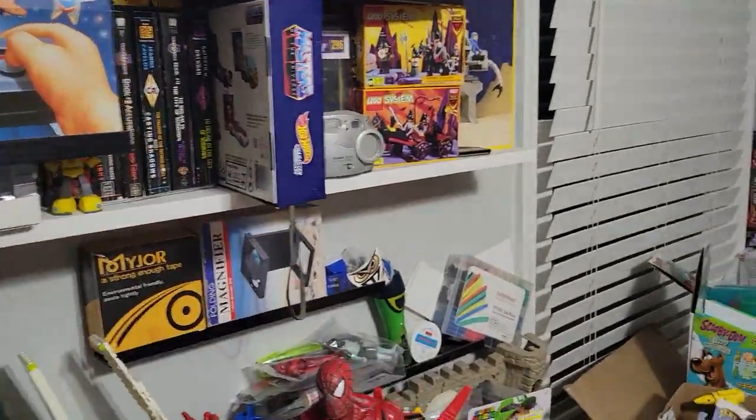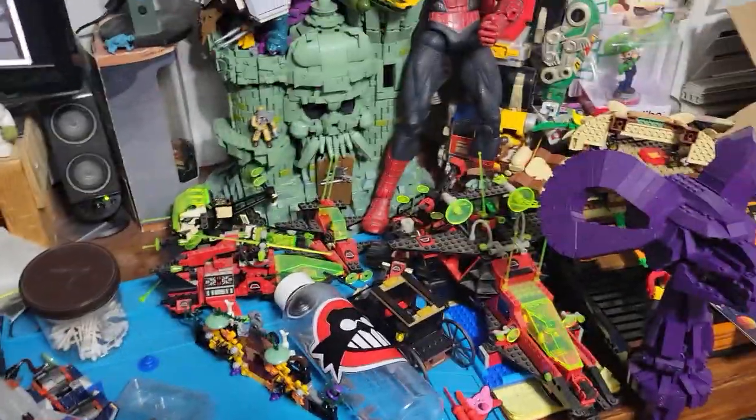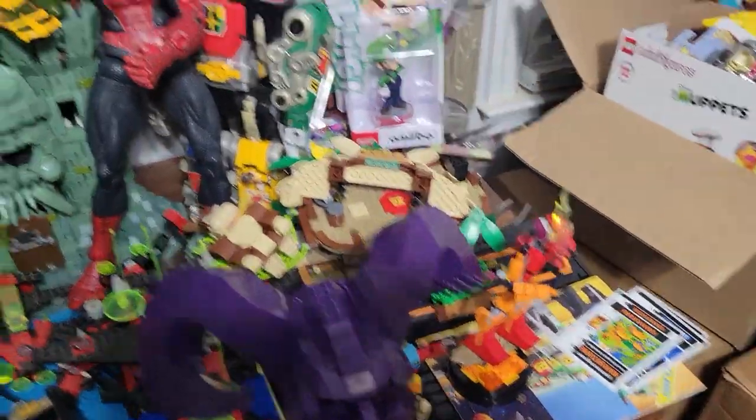But yeah, there's some Babylon 5 books. There's just so much stuff, and it's kind of overwhelming. Sometimes I feel like I don't know what to do. So I'm really trying to make an effort.